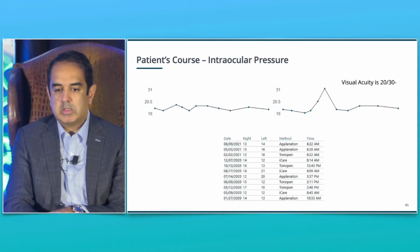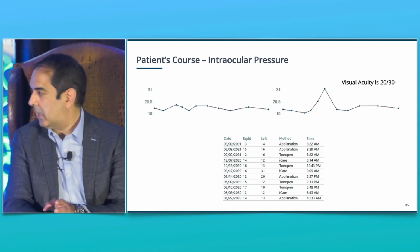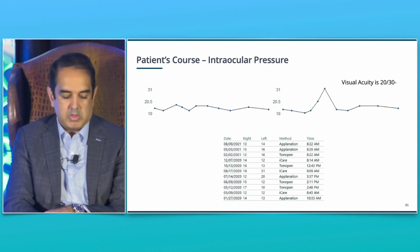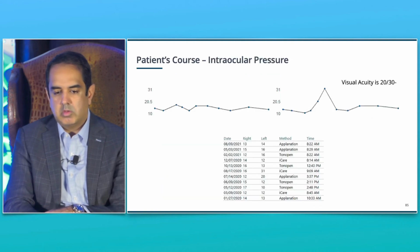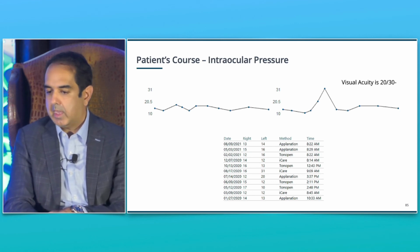This is his IOP rise in that eye. You can see that he did have an increase in the IOP, which was treated again with topical therapy. In this case, he was on Cosopt. He only had that one rise. He's been well controlled on Cosopt the entire time, and he's done really quite well. And his visual acuity, just to give you a sense of what he improved to, I don't think I included it, but he improved to 20/30 at the end of the day. Amazing. Another nice save.